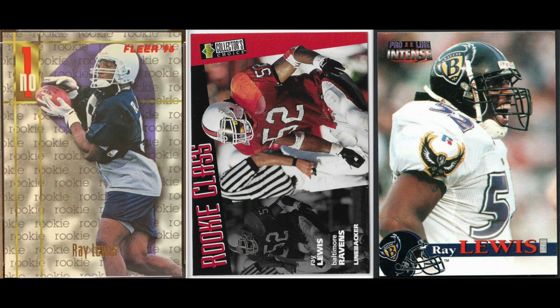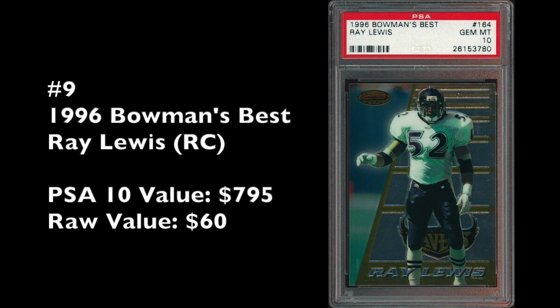Here's 3 of them, the Fleer, the Collector's Choice, and the Pro Line. His most valuable rookie card is the Bowman's Best. PSA 10 copies going for about $800, and raw copies will cost you close to about $60.